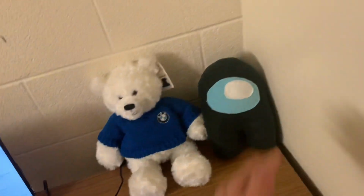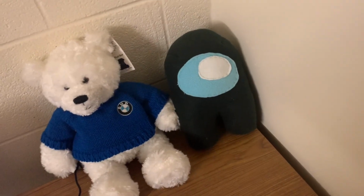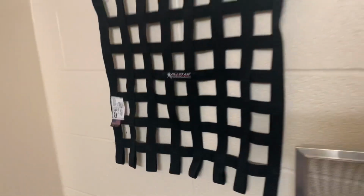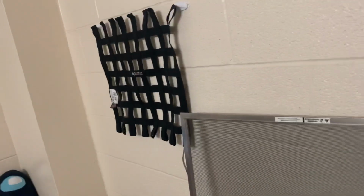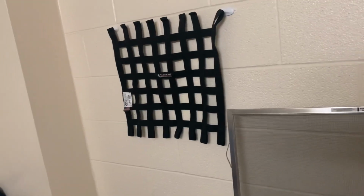So this thing is a custom made Among Us. I had a friend from home who was making them for a while, so I had to order one. Support your local businesses. And I got my BMW teddy bear, which I've always had. Also, this window nut, it was from my blue hatch. If you guys are OGs and been with me for over a year, you'd see my old hatch, which I went to HFS.